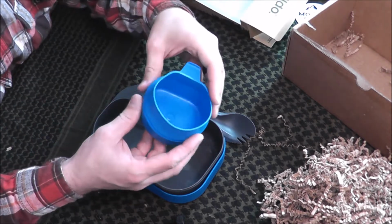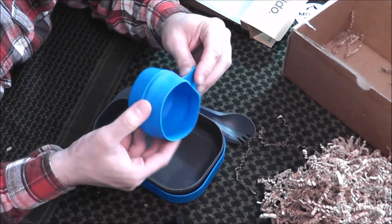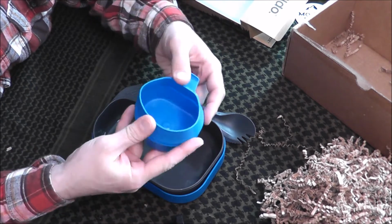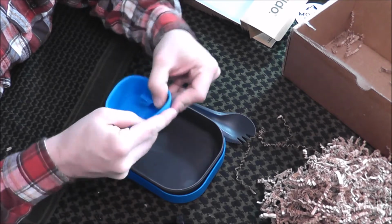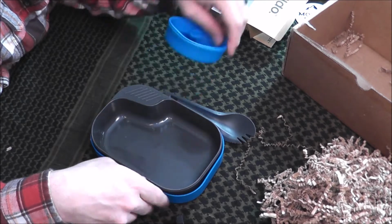I don't know if I would put something that's super crazy hot in here, but it should be relatively heat resistant. But at any rate, there you go. That's their fold-a-cup. You want to fold it back down, you just boom, it turns inside out like that. So it'll save a little space, and that's what makes it fit inside this tray too.